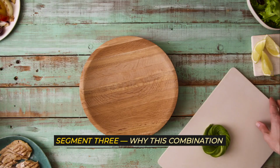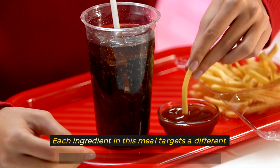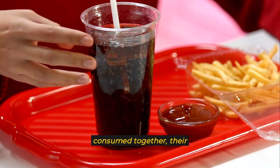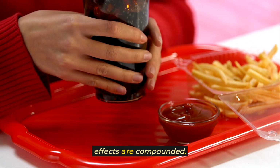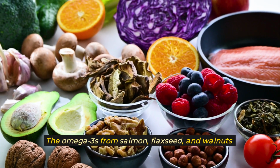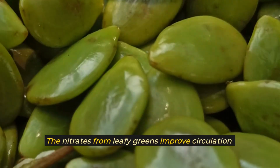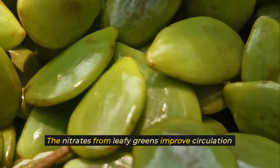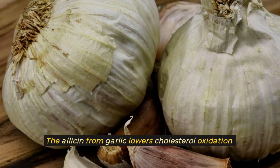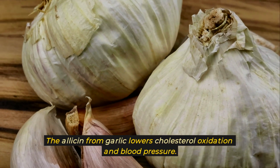Segment 3. Why this combination works. Each ingredient in this meal targets a different mechanism of arterial damage, and when consumed together, their effects are compounded. The omega-3s from salmon, flaxseed, and walnuts reduce inflammation at the vascular level. The nitrates from leafy greens improve circulation and arterial flexibility. The allicin from garlic lowers cholesterol oxidation and blood pressure.